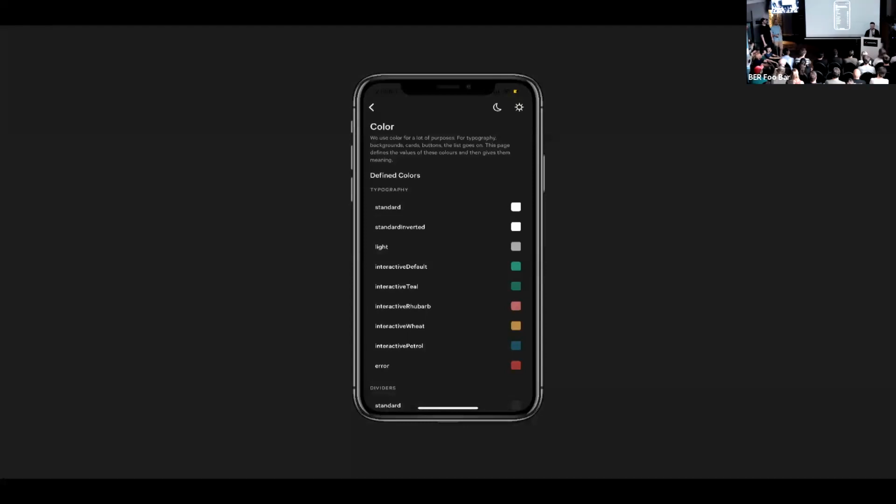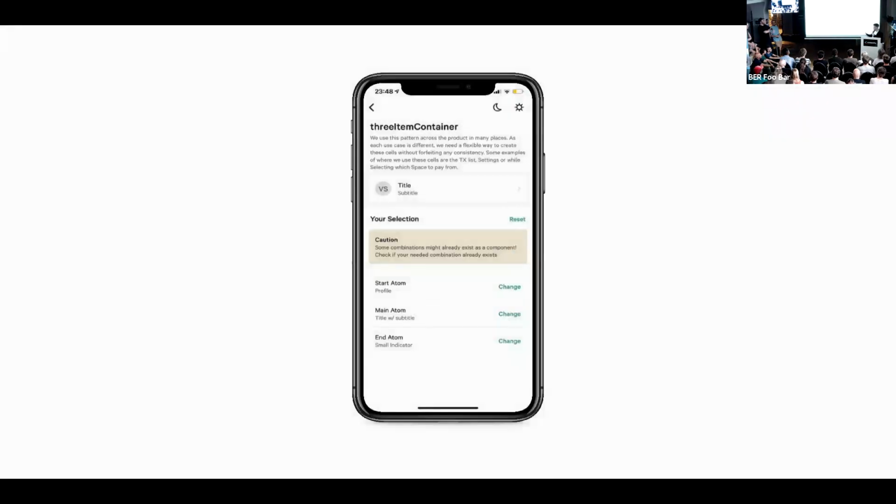Big reveal. No. So obviously with these variables, we can give theming a place to live. We can create multiple versions of the same variable that just throw out different hex codes depending on which theme you're in. And this was mega cool. We showed this to people and it was that mind-blowing moment where people were like, this is sick. And we did this for the 3-item container.